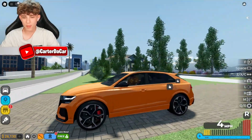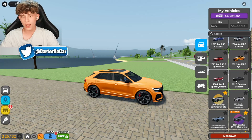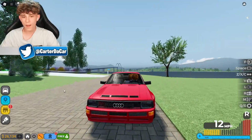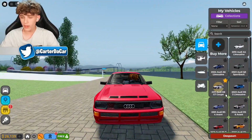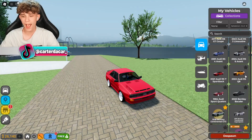Now don't worry, we're almost done with all the Audis. This is kind of like the little brother to the Lamborghini Urus. Then okay, we're almost out of Audis. One more. We have this Audi right here, this classic Audi. This one's pretty nice, but out of all these Audis, I'm gonna be for real, none of them make it into my favorites, so we're not gonna put any on the driveway.